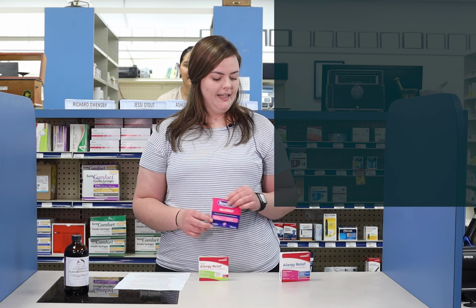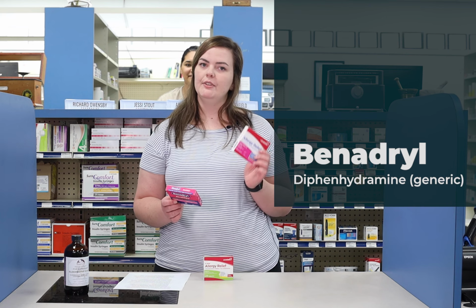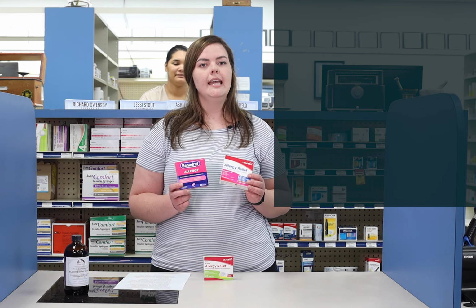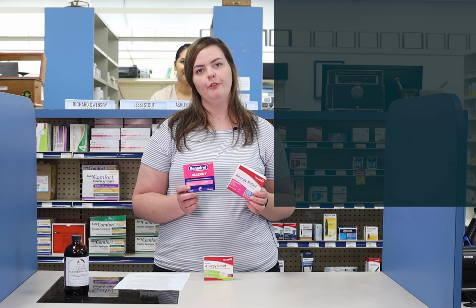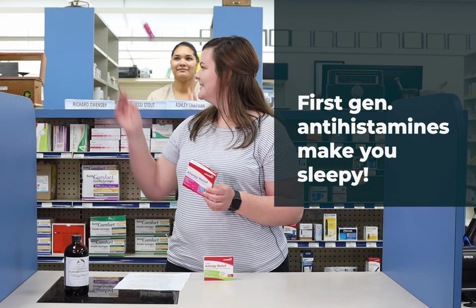First generation antihistamines include Benadryl and Chlor-Trimeton. So we also have a store brand in this one as well. These can cause a little bit more drowsiness and more frequent dosing. However, they are beneficial for allergy symptoms.